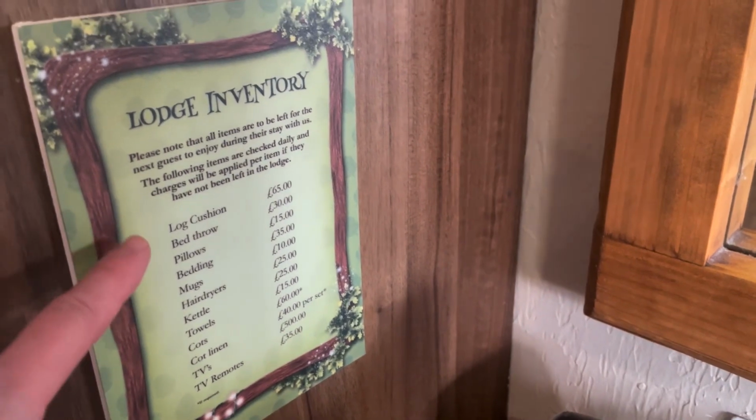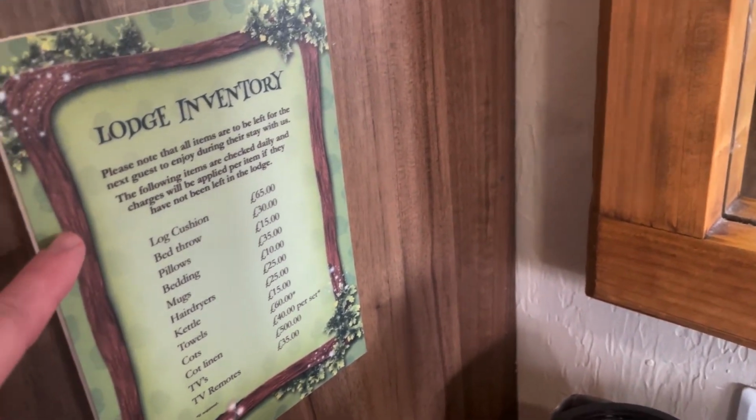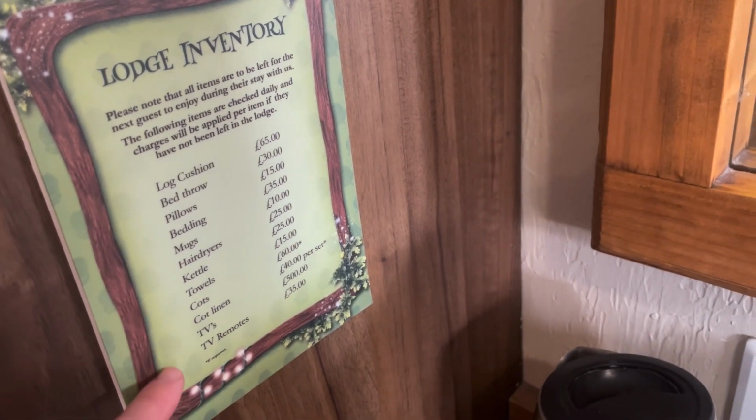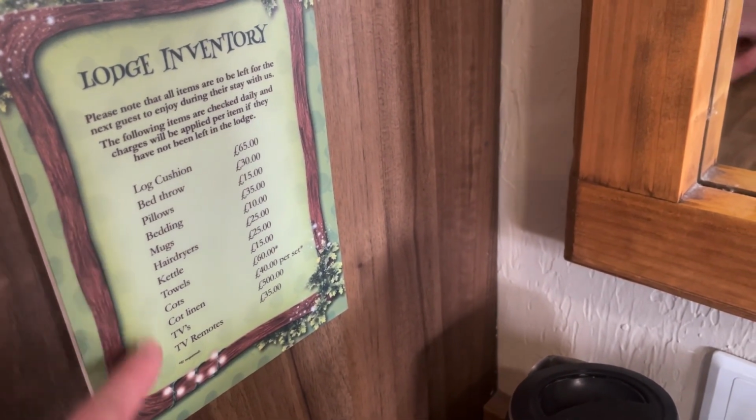cups and things. Oh, there's a different inventory here. So this is what's telling you what is inside it. All the items will be left with us. The following items are checked daily and will be charged if you take them out of the room. If you take any of that from the room, that is the charge for it.